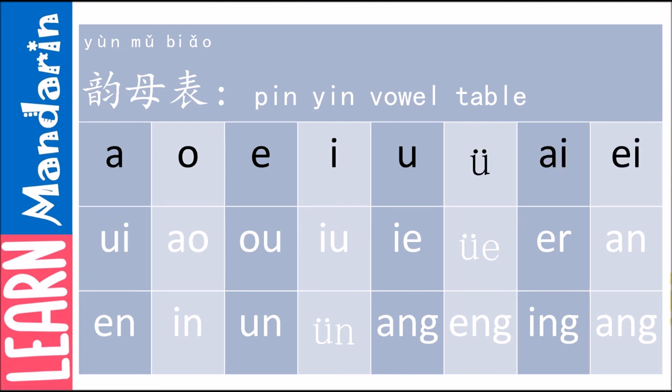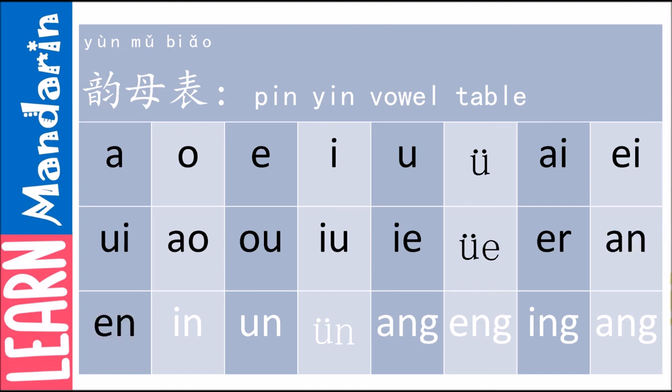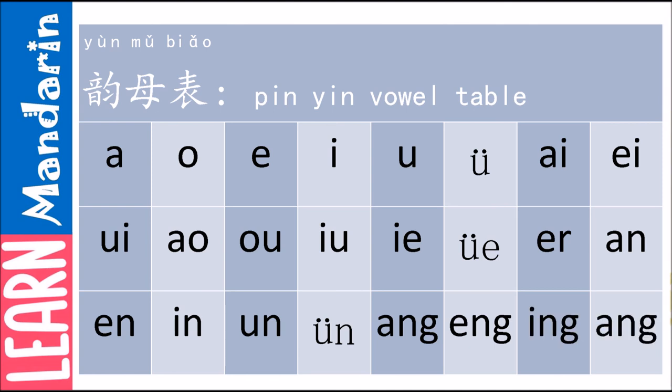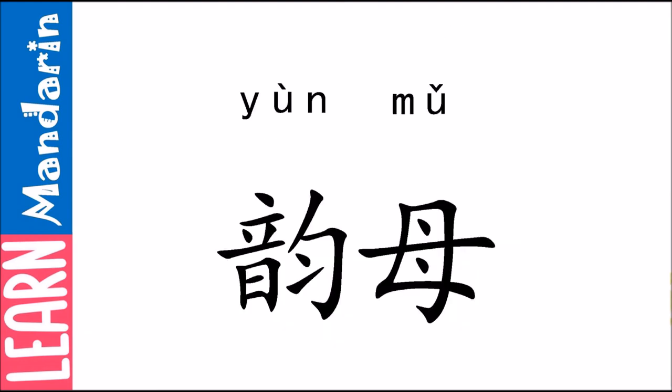I, A, Ui, Ow, O, U, Ye, Yue, An, En, Yin, Un, Yun, Ang, Eng, Ying, Ong. And those are all the 24 vowels or yinmu of the Chinese pinyin.